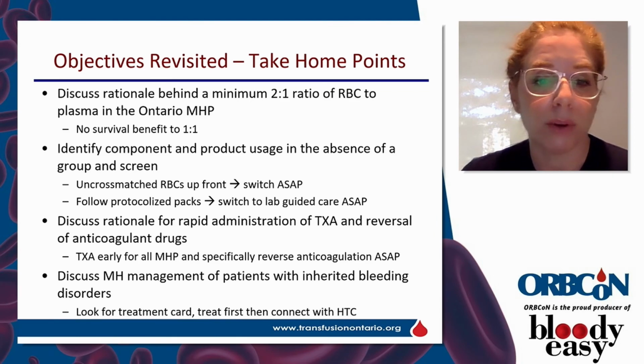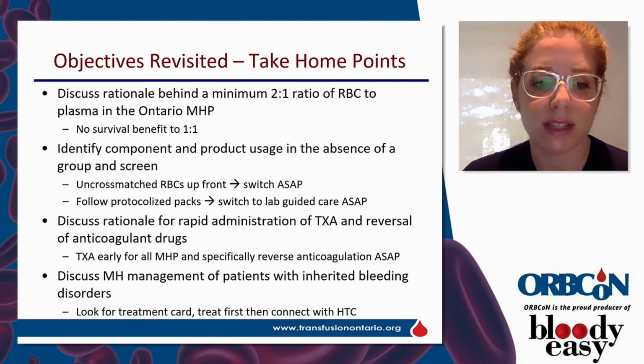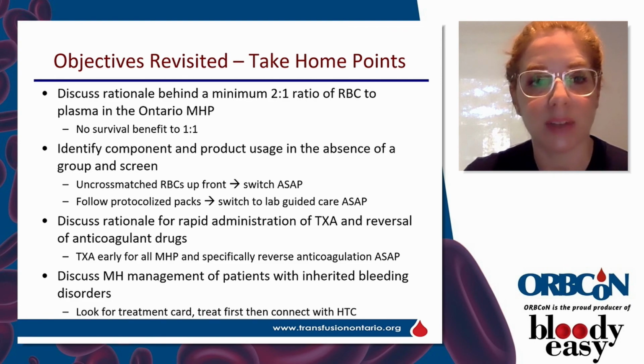It's critical to follow protocolized packs and then to switch to lab-guided care as soon as possible. Now, with regards to the administration of tranexamic acid and reversal of anticoagulant drugs, tranexamic acid should be provided as early as possible and to specifically reverse anticoagulation as early as possible as well, because certainly it's going to contribute to the risk of ongoing bleeding and death. And then also amongst patients where an inherited bleeding disorder is suspected, look for a treatment card, treat the patient first, follow what's on the card, and then connect with a hemophilia treatment center ideally.